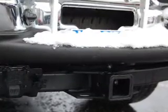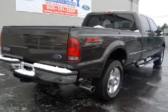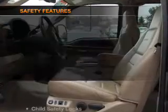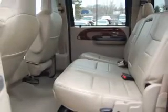Air conditioning, power door locks, power windows, power steering, cruise control, power mirrors, an alarm system, and AM/FM stereo. If safety is a high priority, rest assured knowing these top safety components are included: front ventilated disc brakes, passenger airbag.